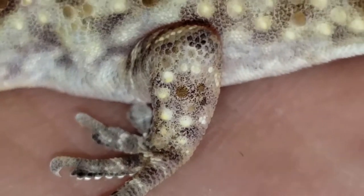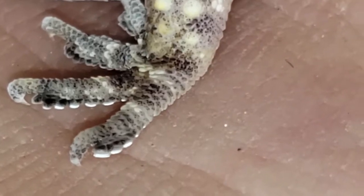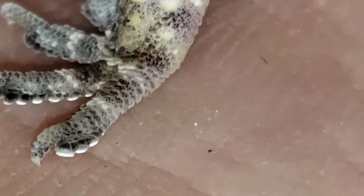Another interesting little factoid about their eyes is that they don't actually have the ability to blink. They have to lick their eyes to clean them, one of the sacrifices they've made when developing those large eyes.